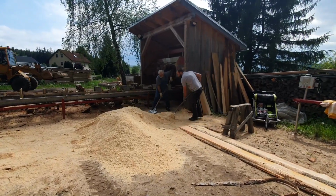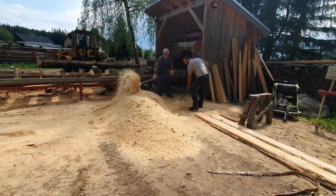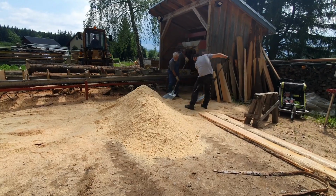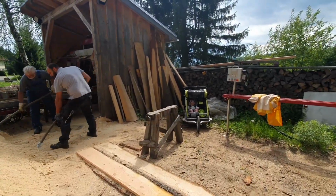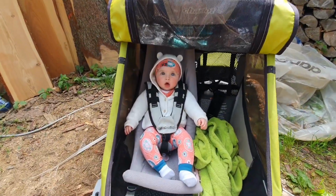The sawdust pile also grows pretty fast, so it gets shoveled together and actually picked up from a neighbor who uses it for their horses. No waste. Anyway, usually Emily wasn't allowed to watch because it's just too loud and full of flying sawdust, but she was in between walks right now, and I think she was pretty happy to get in on the action. Hi, Emily.